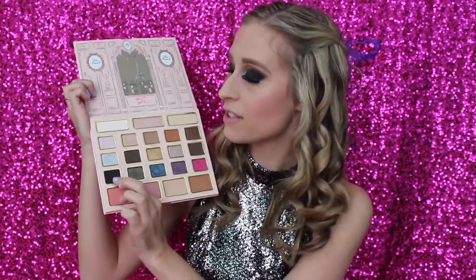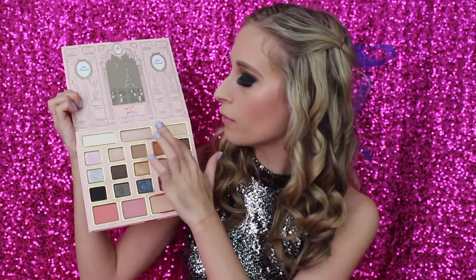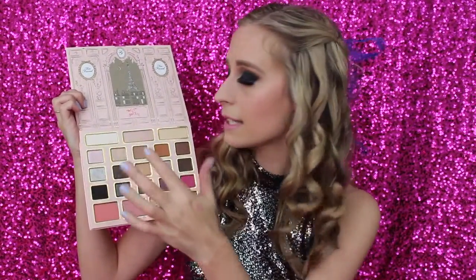I mainly use the Too Faced Le Grand Palais palette. So for the black, I used the Stilettos, String of Lights as kind of like the silvery glitter on top, White or Vintage Lace, some White Christmas, and then City Lights.